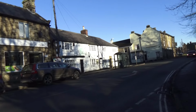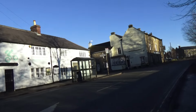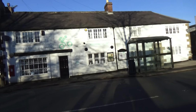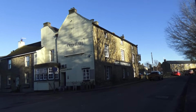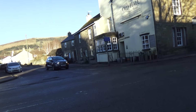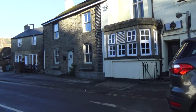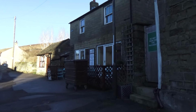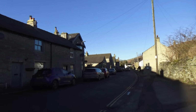Now there's some way you turn down to Edale. I always thought it was down the side of the post office. Mountain bikes there, supplies. Yeah, so that's the hotel, and down the side of it's Edale Road, so that's definitely the way to Edale. Another cafe, catering for walkers. We've got another farm shop. I'll just show you the farm shop.